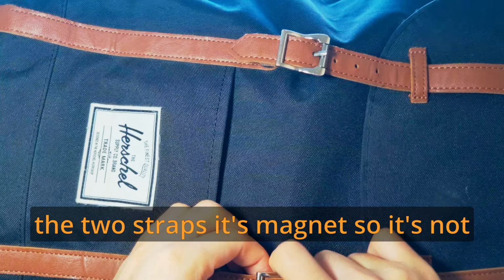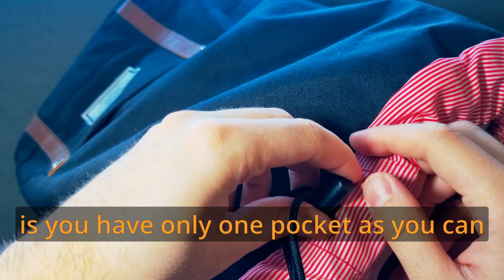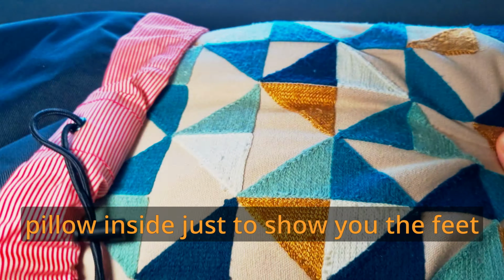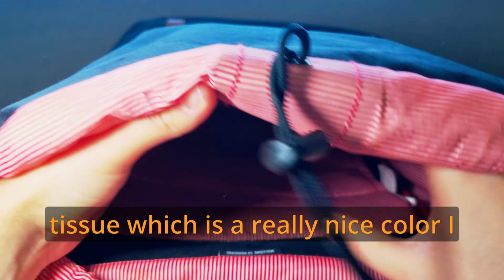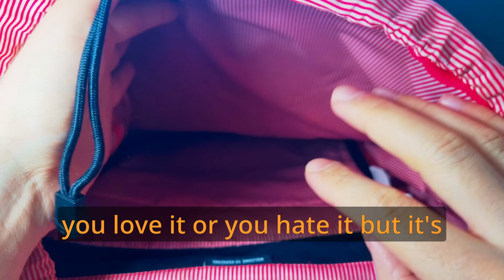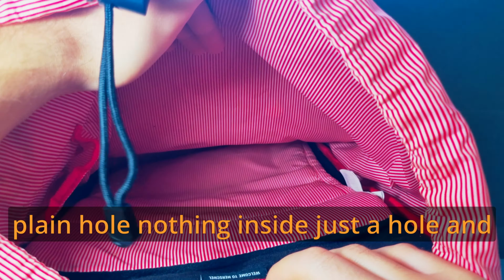When you open it, with the two straps, it's magnet. So it's not the safest thing also when you don't want someone to get into your bag. The thing is you have only one pocket. As you can see, there is this little loop. I put a pillow inside just to show you the fit of this bag. Here you can see the pillow. Anyway, we don't care. And coming back on the inside, you have, I may agree, this tissue, which is a really nice color. I think that you have to love it. Either you love it or you hate it. But it's original. And as you can see, it's just a plain hole. Nothing inside, just a hole. And not much more about it.